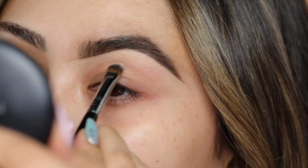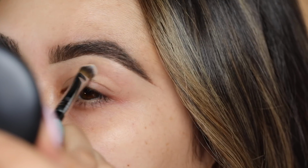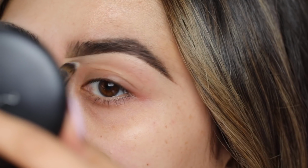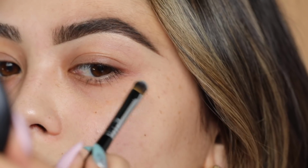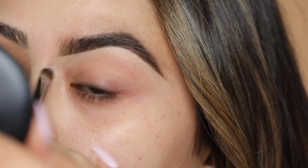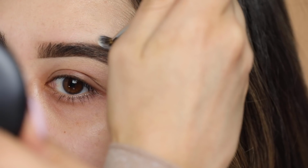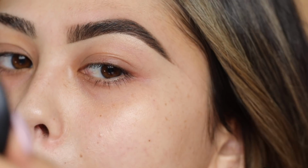Normally I use the exact same concealer as my eyeshadow base, so it blends really nice and easy together once we have our eyes on. But yeah, that's basically what I do, and you can already see it's creating such a nice sharp line. With whatever's left on this exact brush that you've used, you can go in and clean up the top, just wipe it along, and boom!